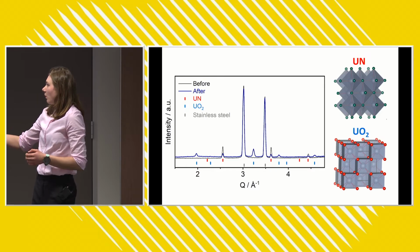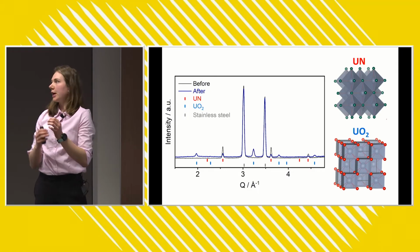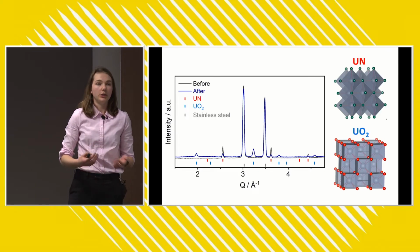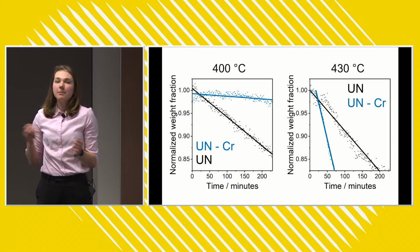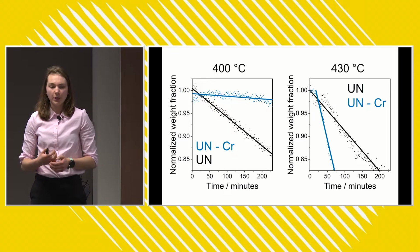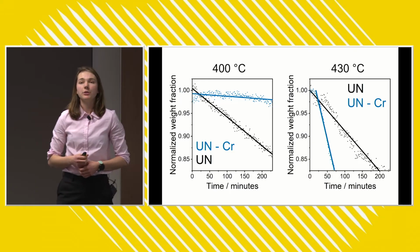And so we're collecting lots of this data, and we can see changes in those peak positions, and those changes tell us how quickly the uranium nitride, for example, is being converted to the uranium dioxide. So jumping back to what I mentioned about this corrosion resistance with chromium added, these plots are showing us the rates of that corrosion process.